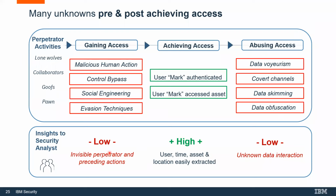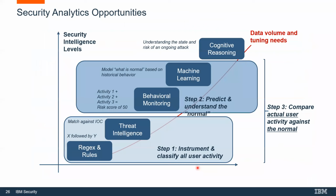So we want to make sure that we can see the perpetrator and preceding actions. We really want to understand, this is the high time right here, right? How can we make sure that we've got users and time and asset and location, so we can easily extract that information and figure out, is this a problem, and what should we do about that as it comes into that environment? So this is just a way to say, hey, if I'm going to use security analytics, user behavior analytics, I've got a couple of things I'm going to do, right? First, I'm going to instrument, right?